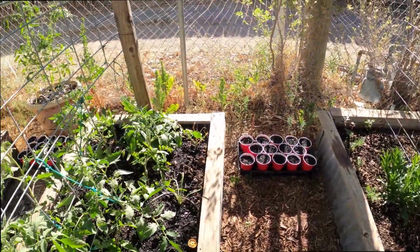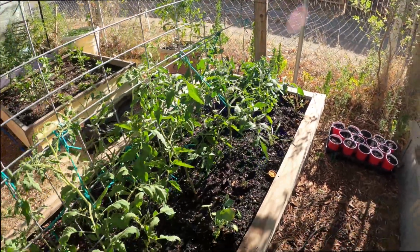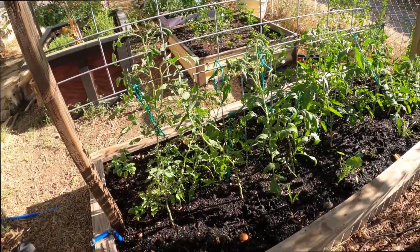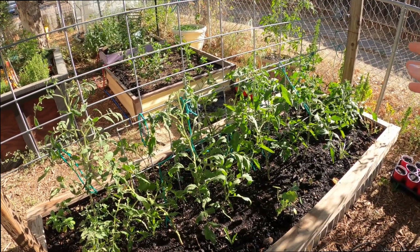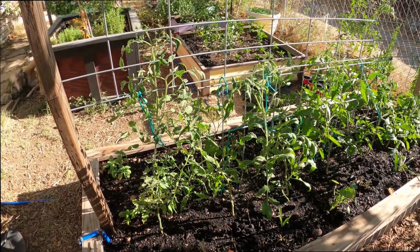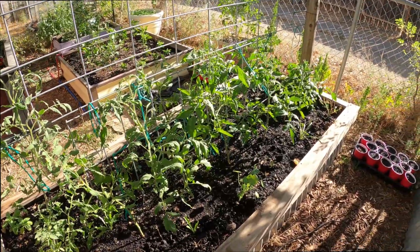And then transitioning over to my tomato bed, everybody's doing pretty well so far this year. Growing nice and tall. I like to grow my tomatoes vertically. I do prune off the suckers, which are the new growth that come out of the elbows of the plants. And I do typically pull off the first fruit of the season.